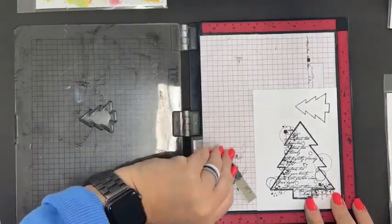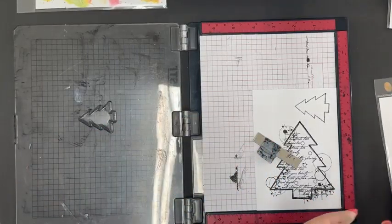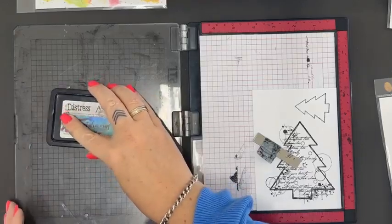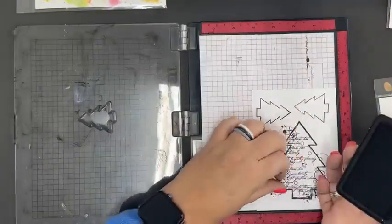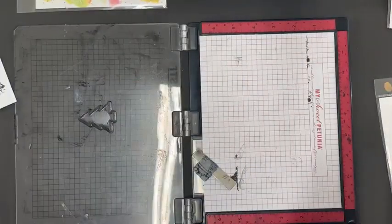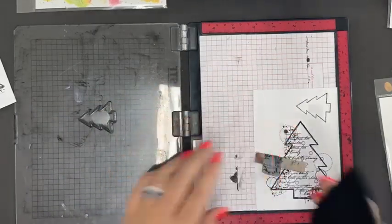And again, if you are making lots of Christmas cards this year, having a stamp tool like one of these, this Couture Creations one, is very, very handy. Very, very helpful. Great for making production line cards.